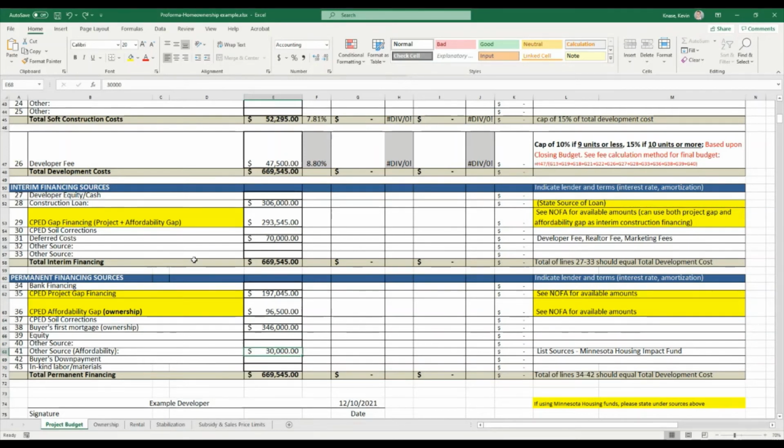Before I go over to the ownership tab, I want to see if there are any questions about this page. Roxanne or Matthew, are there any questions we need to respond to?